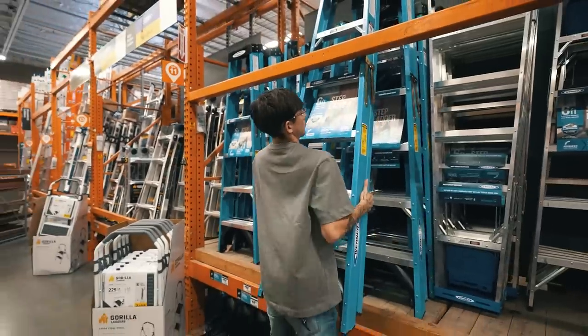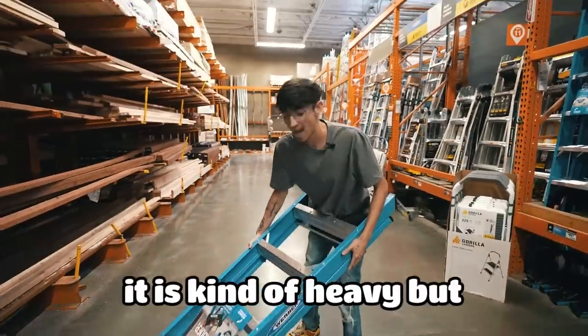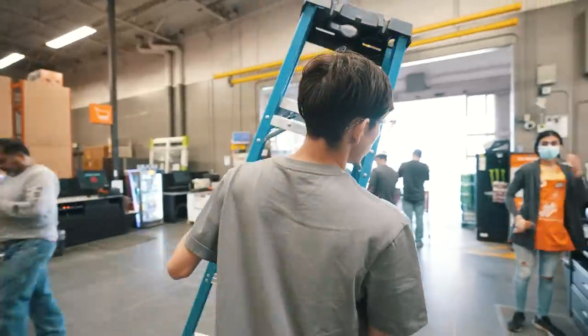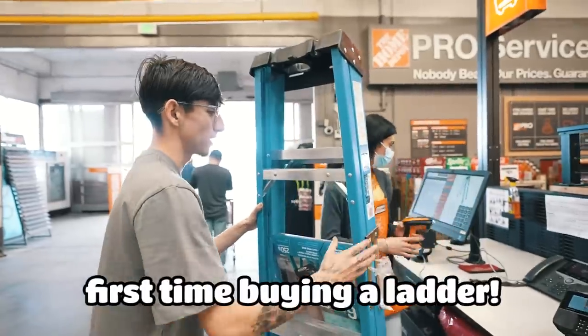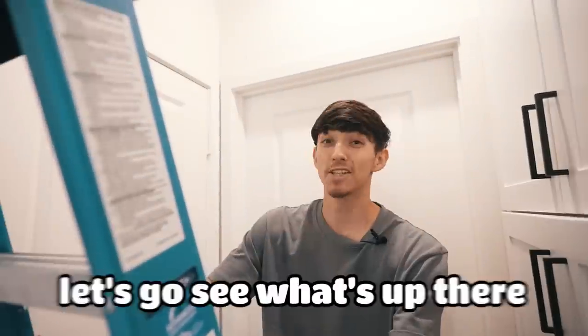Hold on. Here I go. It is kind of heavy, but this will do the job. Hello. Just this today. First time buying a ladder. It's kind of exciting. Handy dandy ladder. Let's go see what's up there.